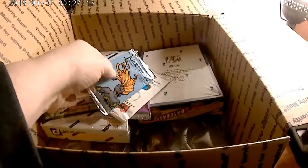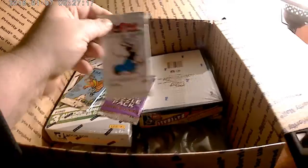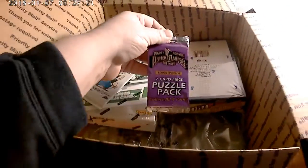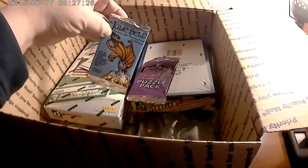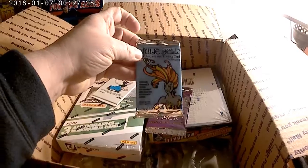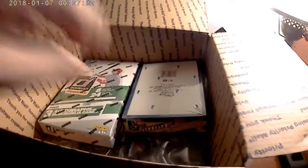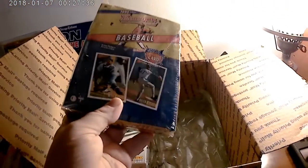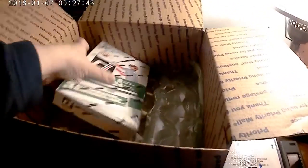I have some Wicked Weird Wax packs here. Oh, Popeye. Power Rangers. Julieville. I picked this up from them. This will be another video. I'll show you the highlights. It's got the Derek Jeter rookie, possibly.